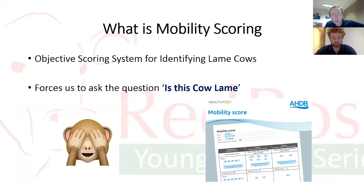So one of the things that's probably come more to the fore in the last 5 to 10 years in the industry is the whole idea of mobility scoring. This is the term we started to use in this country. Other parts of the world, and maybe some people in the industry, will still use locomotion scoring as the terminology, but probably most people in the industry, certainly most of the industry bodies, have adopted mobility scoring as the terminology.